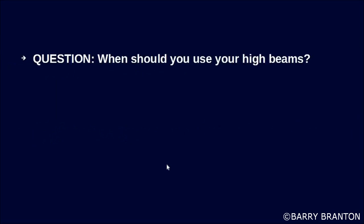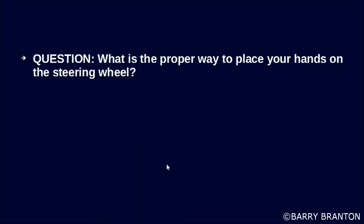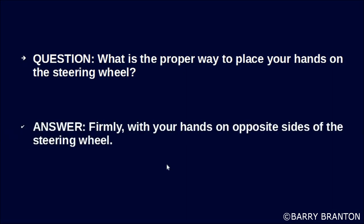When should you use your high beams? Whenever you can, providing the law allows it. What is a proper way to place your hands on the steering wheel? Firmly, with your hands on opposite sides of the steering wheel.